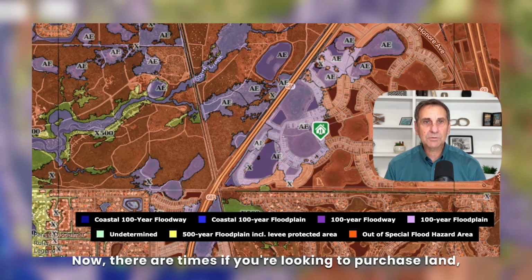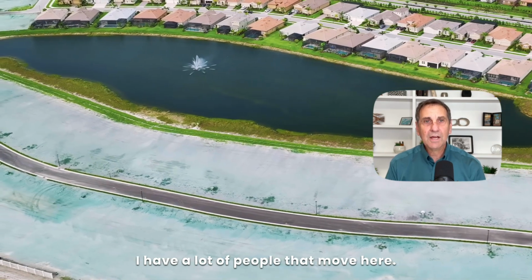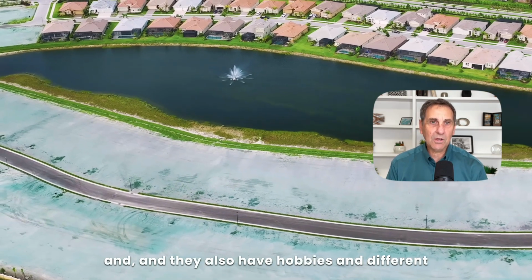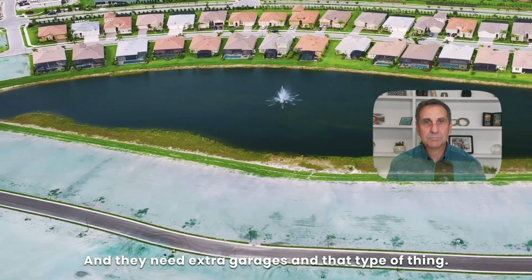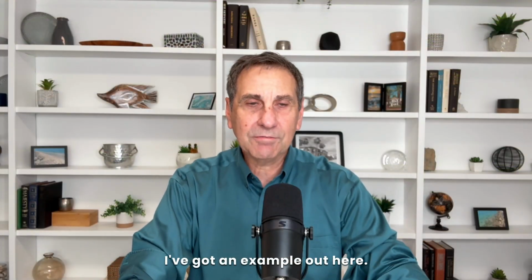Now, there are times if you're looking to purchase land, parcels of land, let's say 5, 10 acres, 20 acres. I have a lot of people that move here. They want their space, they want their privacy, and they also have hobbies and different careers and different things they want to do, and they need extra garages and that type of thing. When it comes to a vacant parcel of land, I've got an example out here.